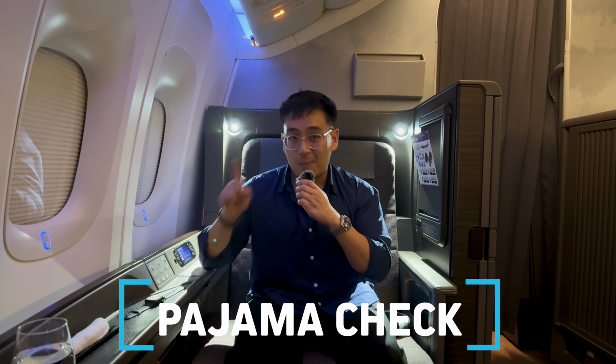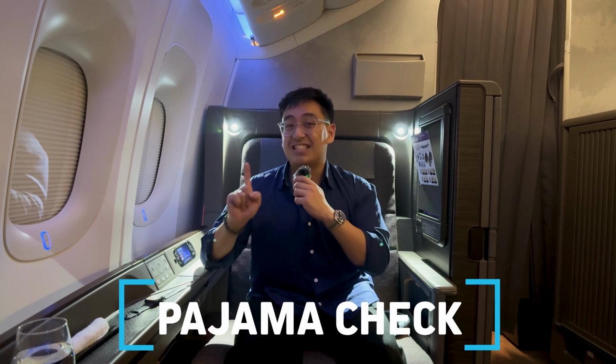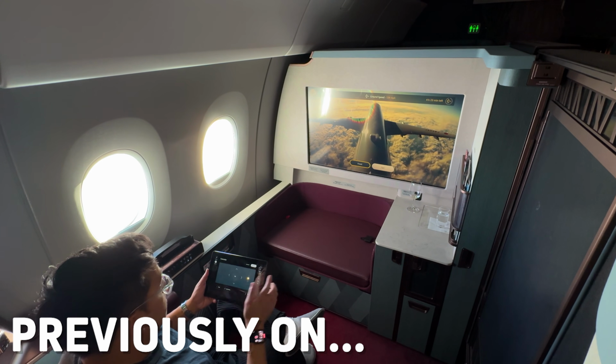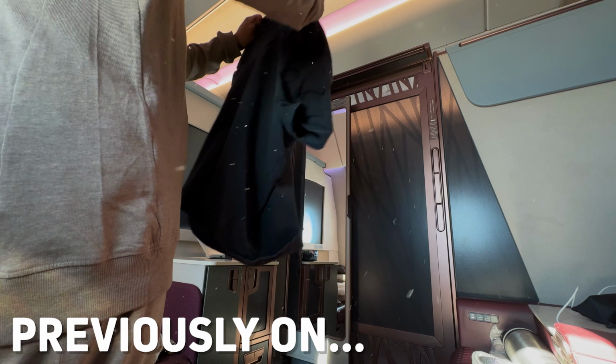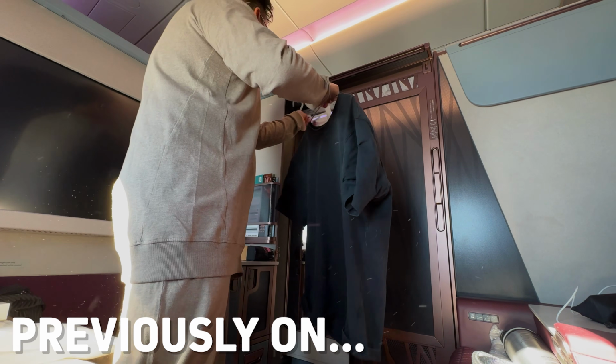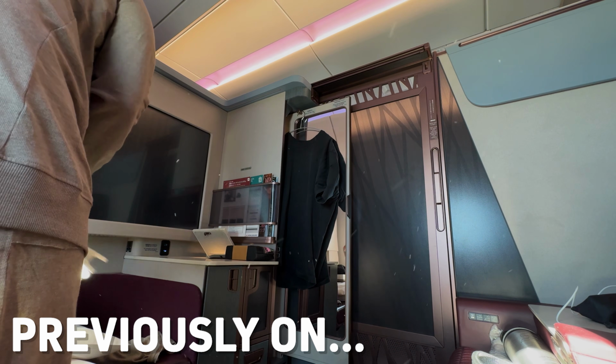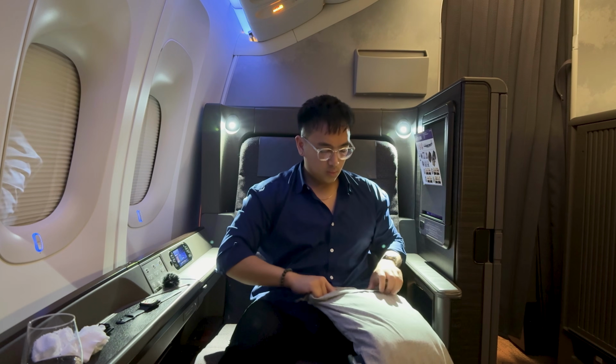But first, let's start off with our brand new pajama check segment to see if they're too dusty to use or if they're actually usable on this flight. So let's check it out. Some context. Several months ago, I flew Japan Airlines' new first class, and opening up the pajamas released a massive dust cloud in the cabin that led to a brand new segment on the channel known as the Pajama Check, where we check the pajamas on each flight.